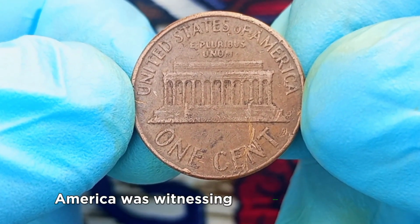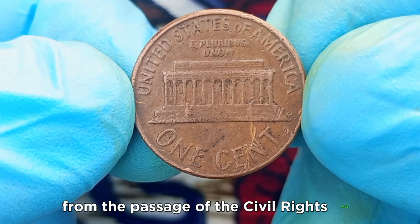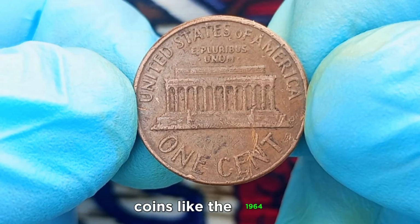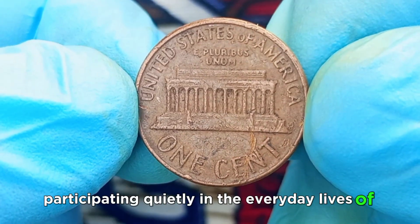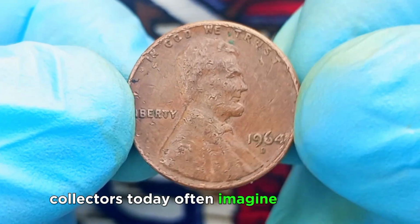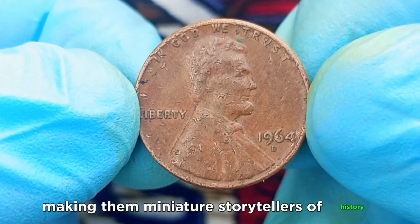The historical backdrop of 1964 adds another layer of fascination. America was witnessing significant social and political changes, from the passage of the Civil Rights Act to the excitement surrounding early space missions. Coins like the 1964 D cent were circulating in pockets and cash registers, participating quietly in the everyday lives of Americans amid these monumental events. Collectors today often imagine the journey these coins have traveled, making them miniature storytellers of history.